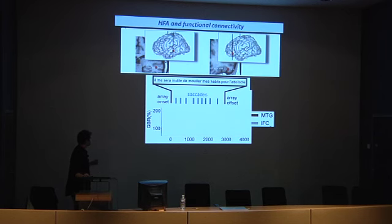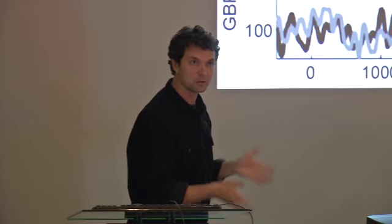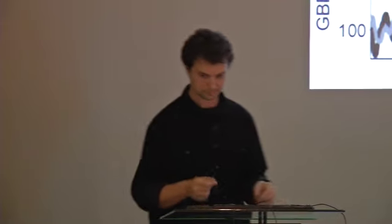So let's look for correlation. And indeed, we actually found very strong correlation between the amplitude fluctuations in those two regions. I mean, that's just a trial, but there are tens of those with such high correlations. We're talking about two regions that are separated by 10 centimeters. 10 centimeters. So no possibility of volume conduction whatsoever. So here we're really talking about two regions working together.